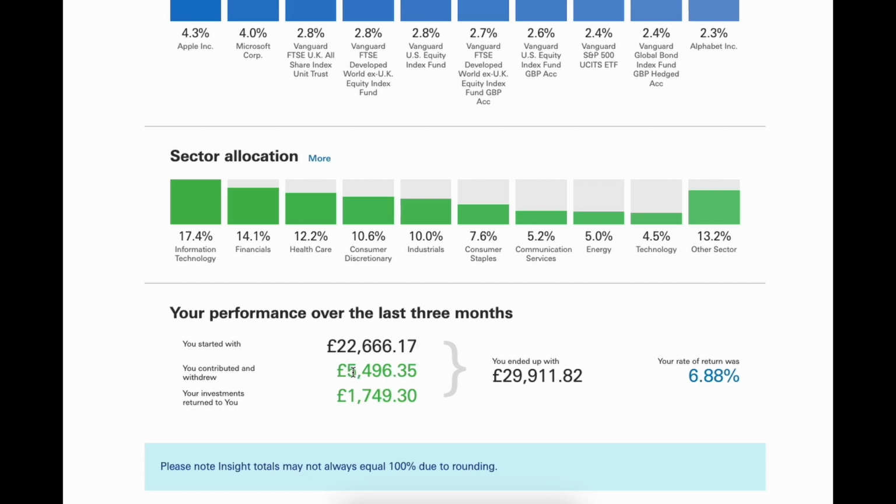So I've contributed £5,496.35, and that's returned. I've gained around £1,749.30, which is a rate of return of 6.88%, which is sick.